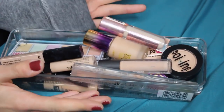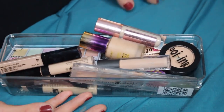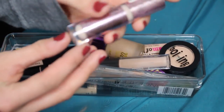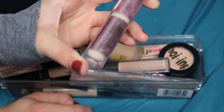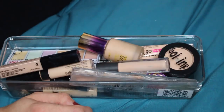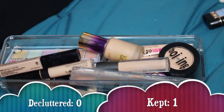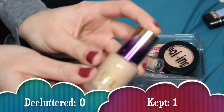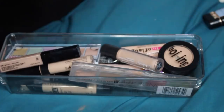Okay, so I don't have as many concealers as I do foundations, thankfully. So let's just go through these. This is one of my most recent purchases. This is the Makeup Revolution concealer. I have mine in the shade C1. I am going to be holding on to this. I do quite like it. This is the Tarte Rainforest of the Sea.